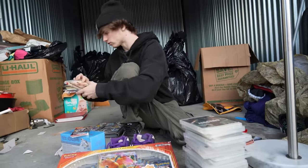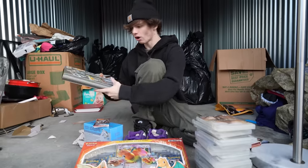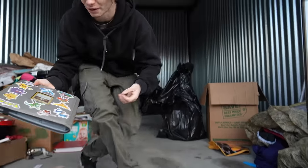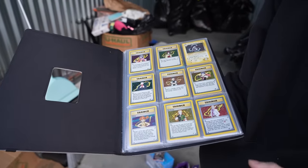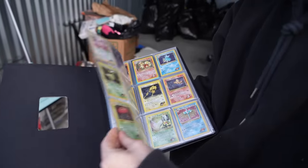Oh wait, I forgot, we got stuff over here. Modern Warfare 2! In there, baby! And also inside there, a binder. And it feels pretty heavy. Let me see what we got. This is so big. All these cards are from the set Gym Heroes.